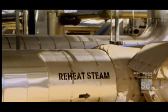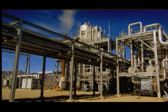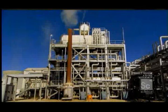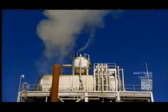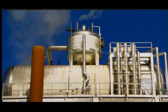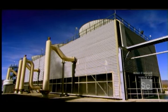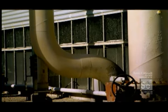Once the steam has fueled the turbine blades, it cools down. It's no longer hot enough to drive anything, but it's still a vapor. It has to cool down more before it can be used again. So the steam heads to a rain room, where it is trapped, condensed, and returned to the system.